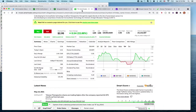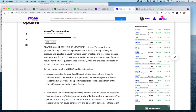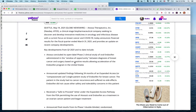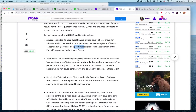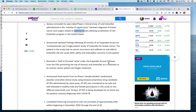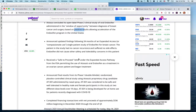Okay, so if you look at here, this is Atossa Therapeutics announcing first quarter financial results and providing a corporate update. The key developments I would like to go through: they concluded the phase 2 clinical study for endoxifen, and they got positive results. It's not just conclusion, but also positive results. And they announced the 24 months of expanded access single patient study of endoxifen for breast cancer, and they got an FDA permission safe to proceed letter under the expanded pathway for ovarian cancer patients, and began treatment. So they're expanding this drug to ovarian cancer as well.